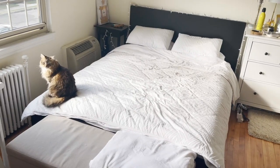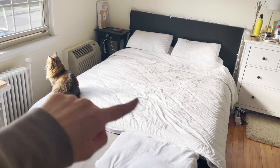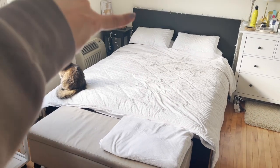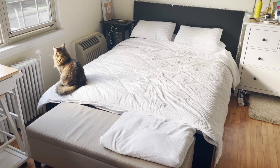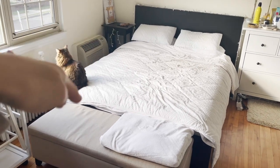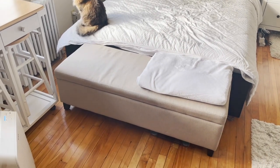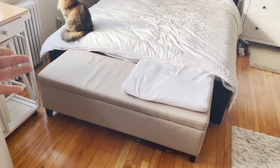All right, so my bed was a little cleaner, but Ruby likes to jump around that area, so you'll just see her in this video. The bed frame is from IKEA. I got it years ago in my other apartment, so I just brought it on over. The bedding is from Home Goods, and this ottoman here is from Wayfair, and for a small space like mine, it's great to have an ottoman with storage.